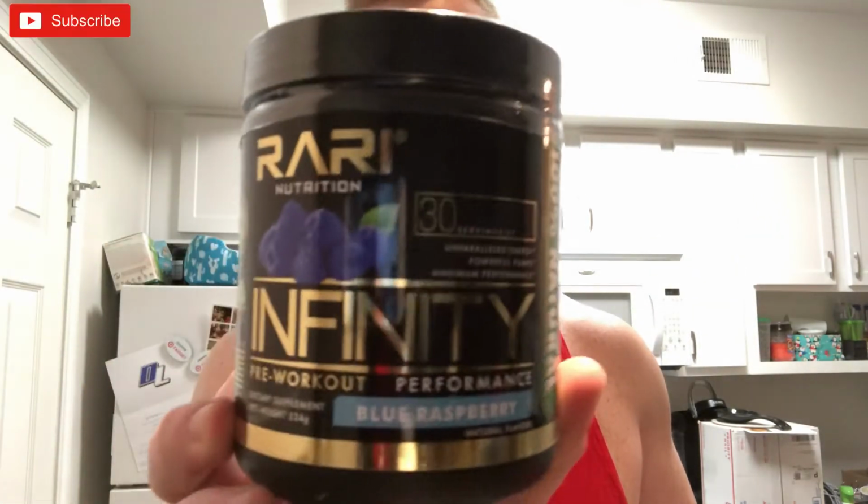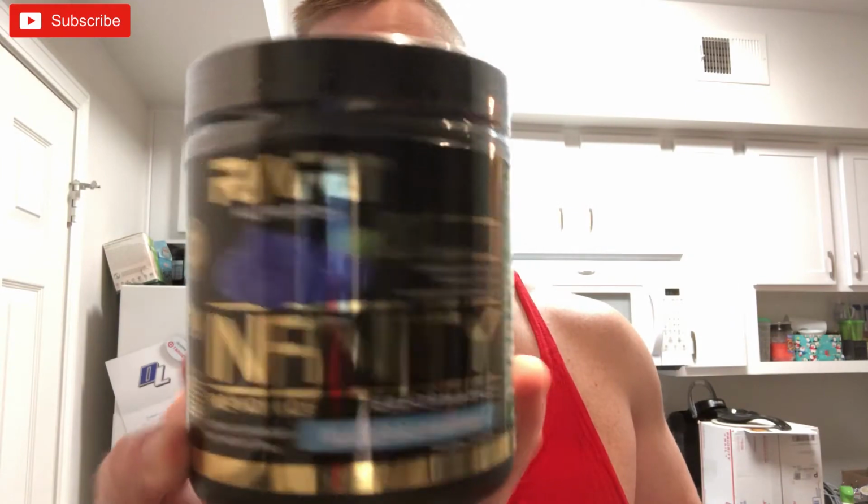So these are the guys, I reached out to them, I found them on Amazon. I was scrolling through just looking at trending products, things that are coming up here in 2020. And this is actually one of them that came up as one of the top recommended products on Amazon, their pre-workout formula. Now this one is the Infinity Preworkout Performance Blue Raz.